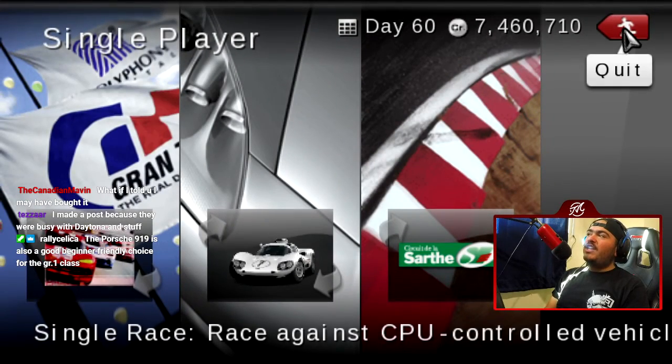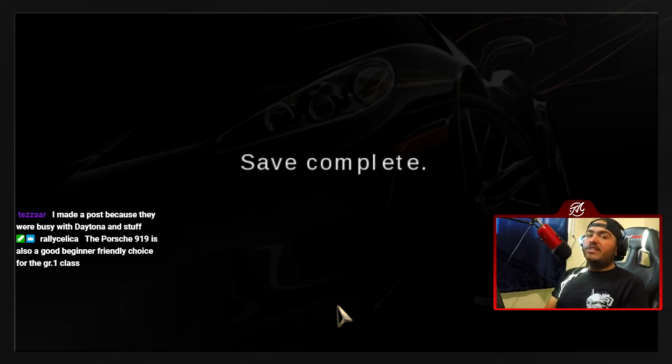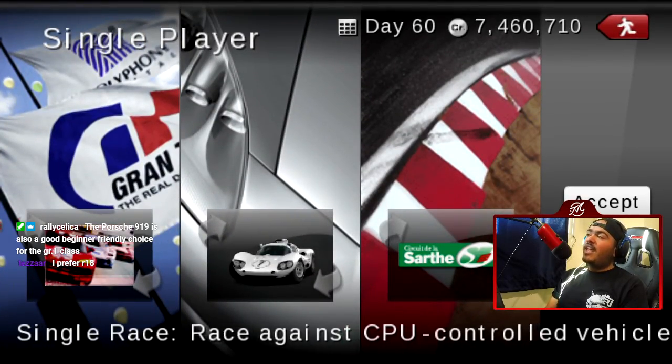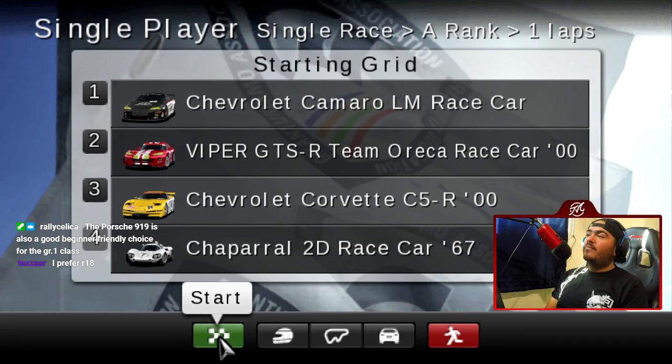So, the Chaparral 2D that we bought last time around, we're going to go ahead and use it for the next set of races, for the final 3. What Celica said as well, that car is very friendly. Matching begins in 1 minute and 35 seconds. I wanted to save the game real quick before we move on to the A race. R18 is pretty good too, but R18 is very tricky to drive.